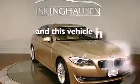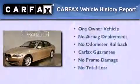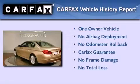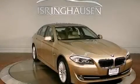this vehicle has less than 12,000 miles. This BMW has had only one owner, and it qualifies for the Carfax buyback guarantee. Please call today to reserve this vehicle for a test drive.